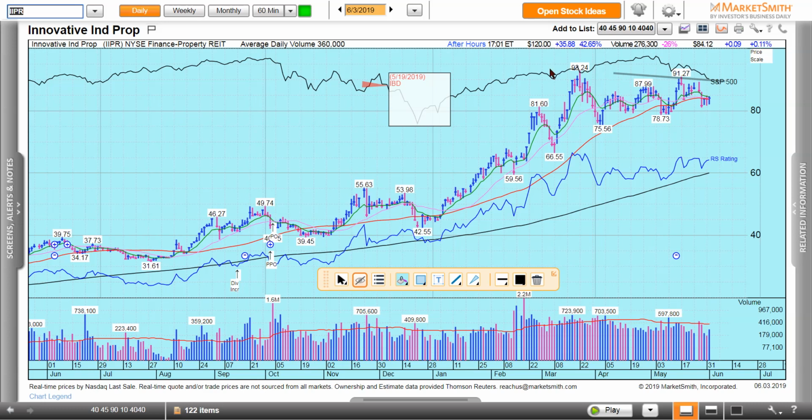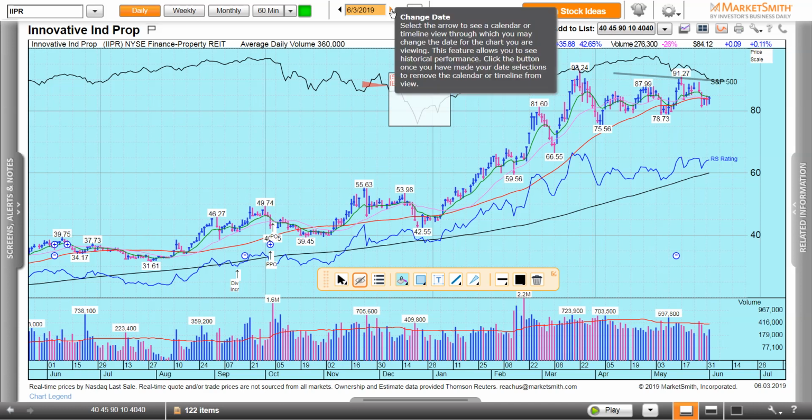Still going sideways right here. Let me try this again. Won't do it? We'll leave it. But you can see these tops right here, okay? Advance it a day, and we can see if it takes out this line here. Oh, maybe it's a buy. By the way, notice the volume pickup. Let's just advance it a day.